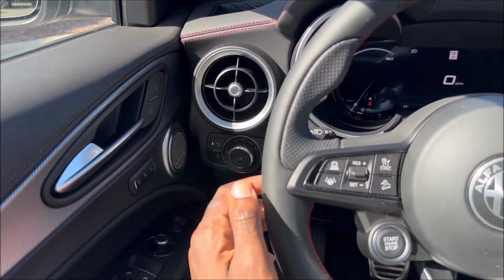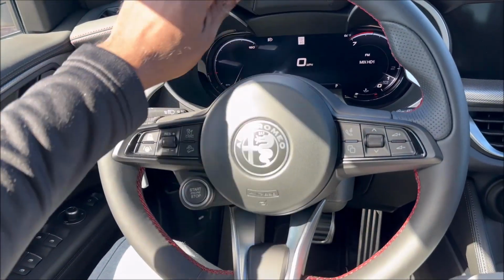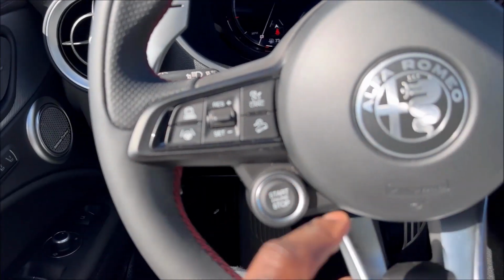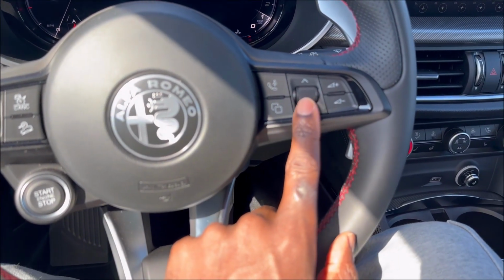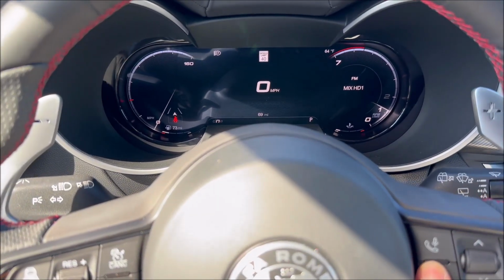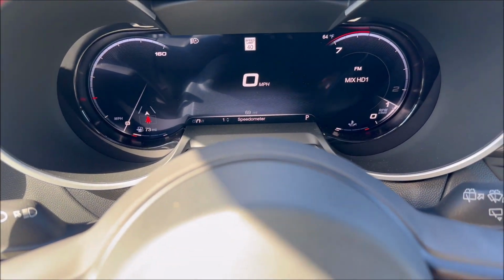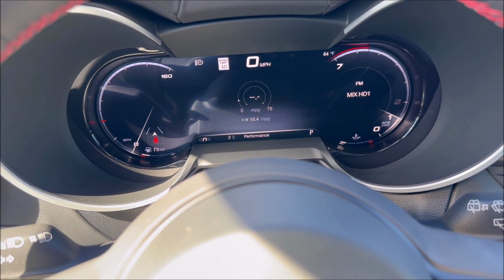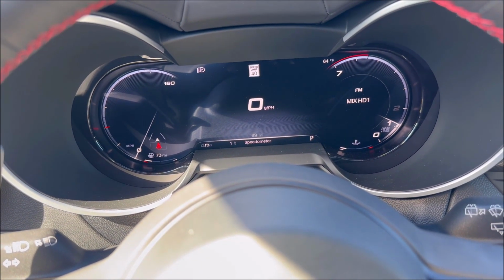Turbine vents when it comes to the HVAC. Perforated leather on the steering wheel. Again, flat bottom with the start-stop button. Driver assistance controls here. Radio controls and menu controls here. What do I mean by menu? Well, you know, we can change a couple of things up here, right? So if I press that button, you're gonna see, well, we can get our information to scroll through in the center there. That's nice, right?